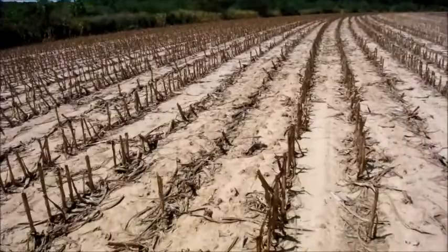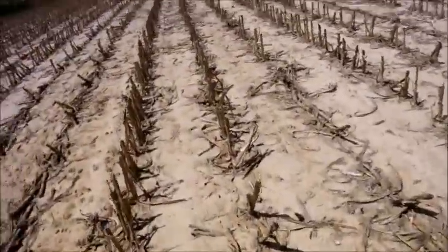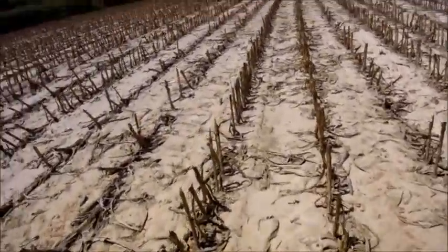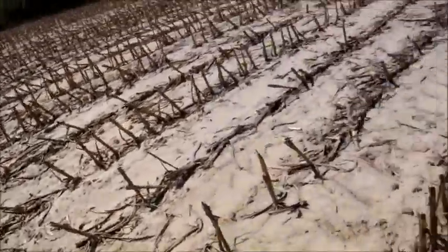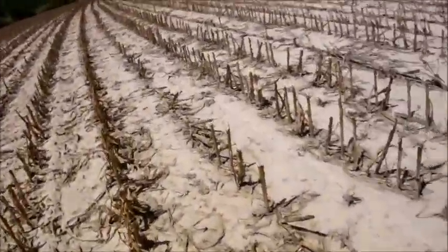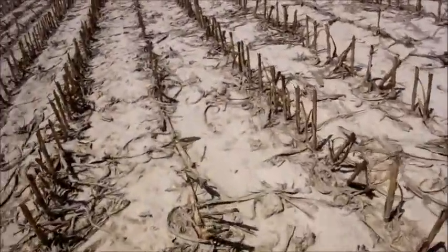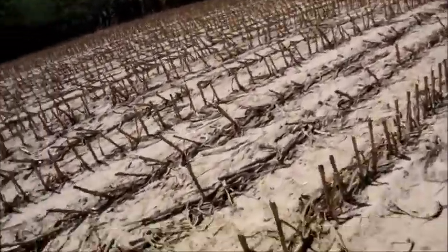Oh yeah, it does. That wet dirt wears out real fast. Supposed to got three-quarters to an inch of rain here last night. It was kind of wet when we first got here, but this sand dries out fast. Especially if it's got a little bitty breeze on it, it dries out fast.